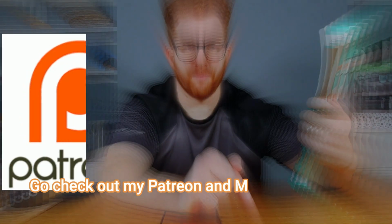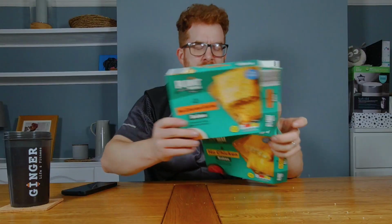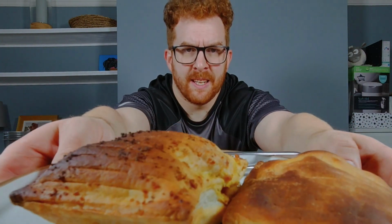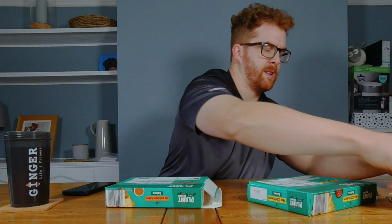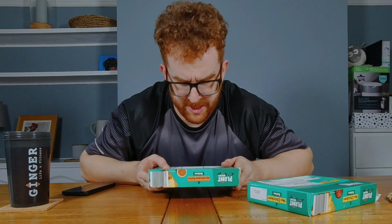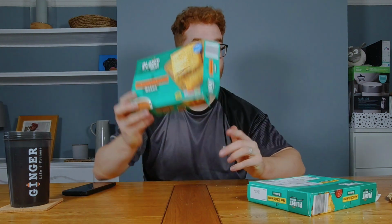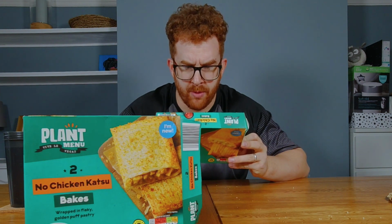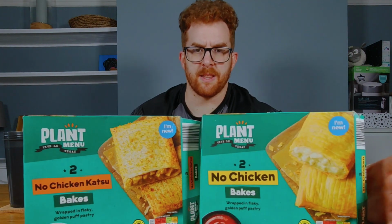Vegan bakes. Interesting. So, yes, I know I've burnt one, but chicken katsu. So, puff pastry with seasoned soya protein and a katsu sauce with the crumb and a dried parsley topping. That's that one. Soya seasoned protein and a plant-based vegetable sauce wrapped in puff pastry. That's that one.